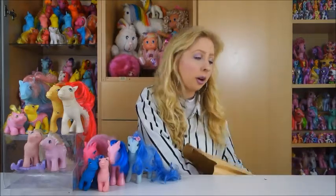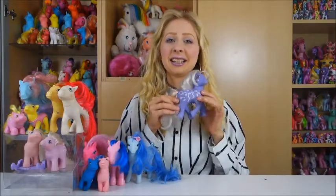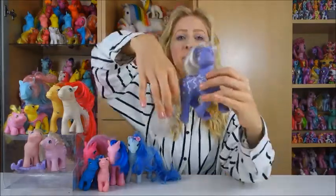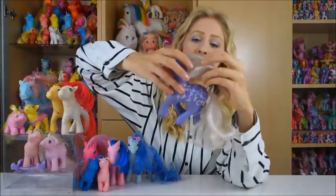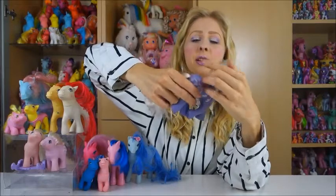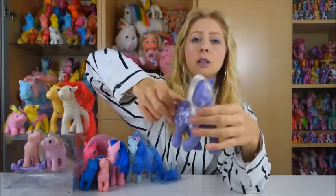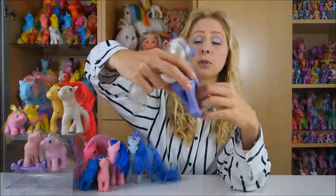Let's get the pony out of this envelope. There's just one in, and I know which one it is because I had to look up what it was. And it is Love Melody. Love Melody is one of the Twice as Fancy ponies, from the first Twice as Fancy ponies, so not the second set, which is kind of an afterthought and expensive. She's common, but I was missing her.